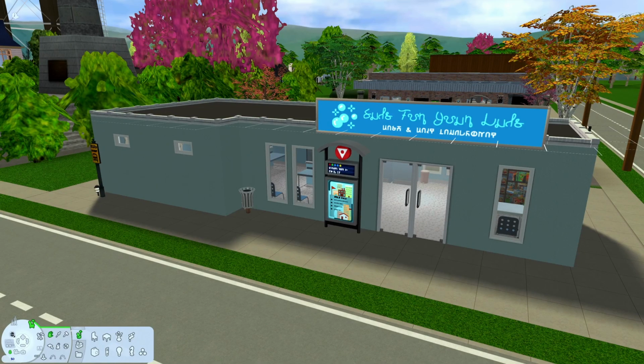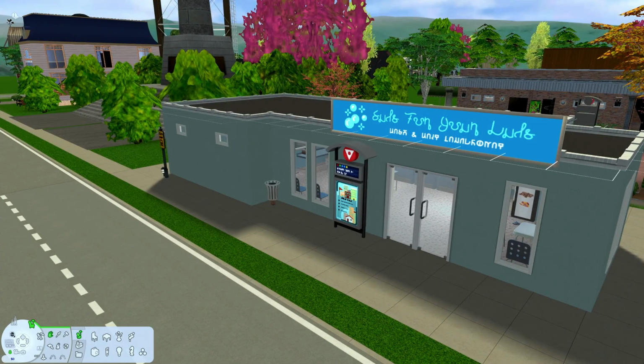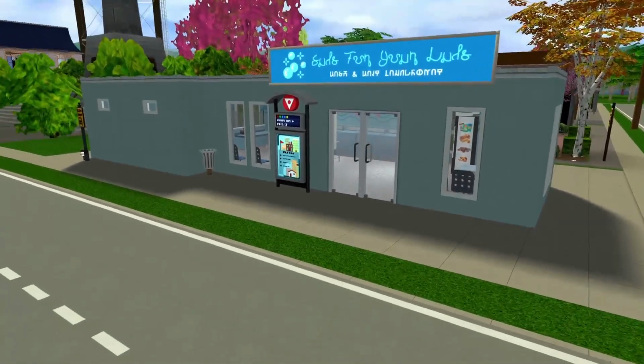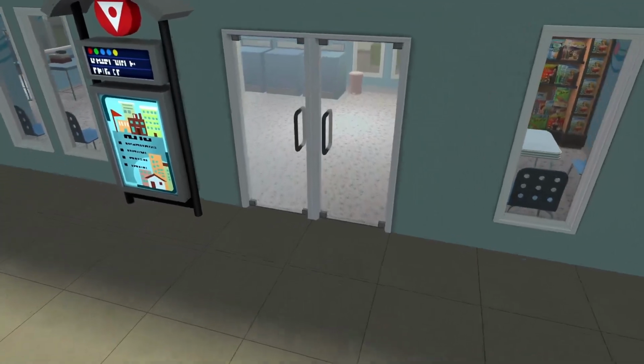I built it that way on purpose because I wanted it to be an inexpensive business that a Sim could buy. I do have the laundry mod by Sun and Moon Star Factory in my game, so this is a place for Sims who either don't have the space or don't have the funds for a washer, dryer, or both to come and do their laundry. So let's take a tab tour of this. I love this sign. I think it's adorable.